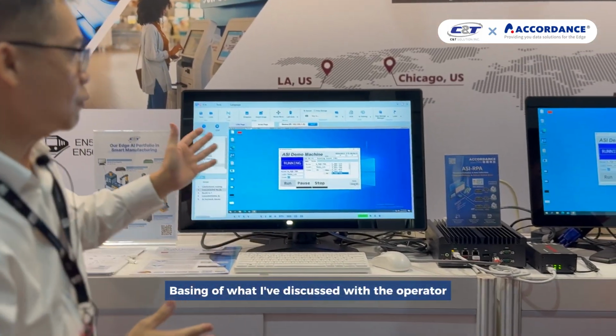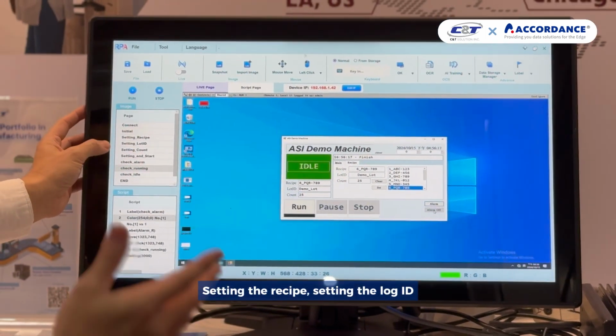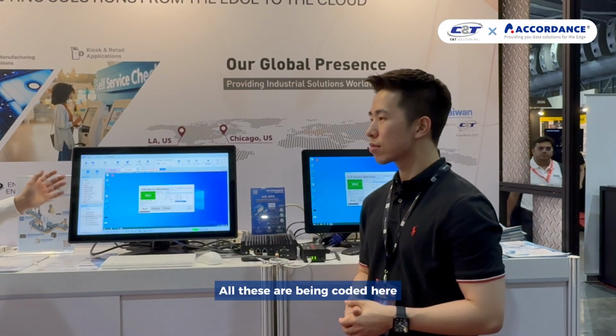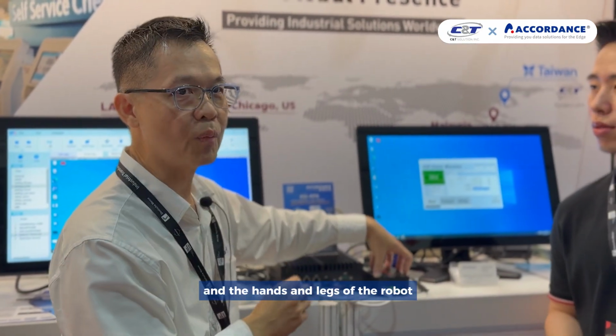Based on what I've discussed with the operator, all of these are coded. For example, setting the recipe, setting the lot ID, starting the machine. All of these are coded here, and by doing so, it instructs the eyes, hands and legs of the robot, and it does all the work automatically.